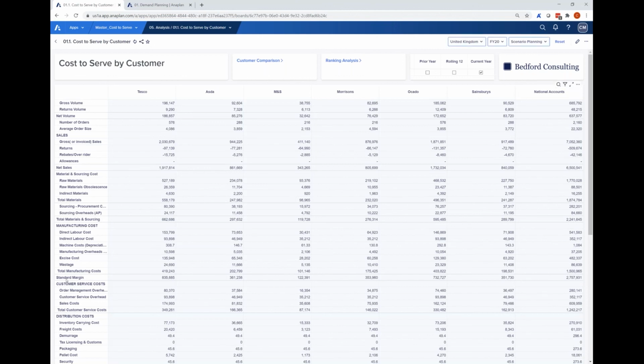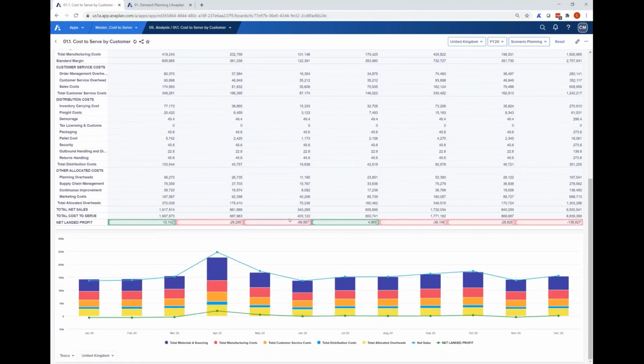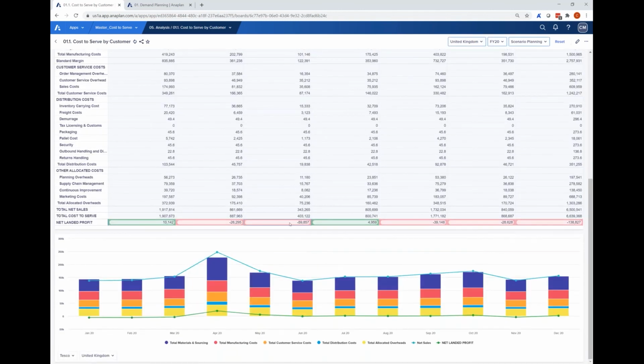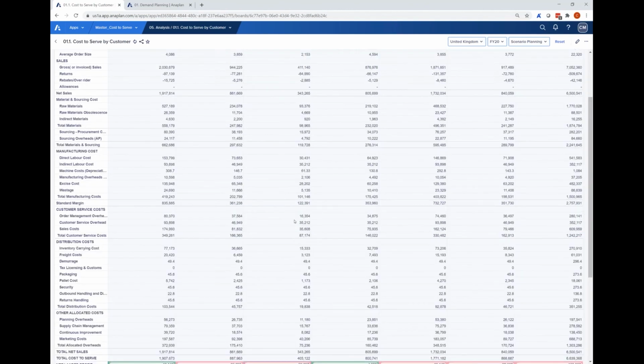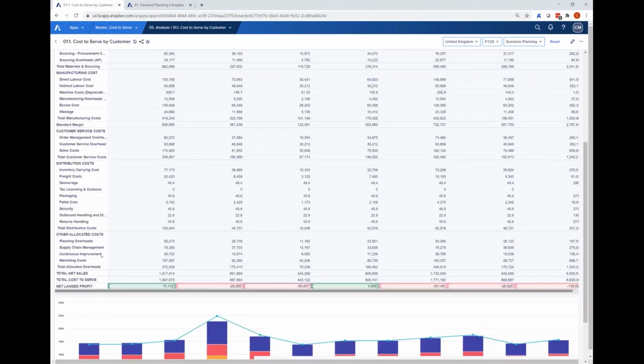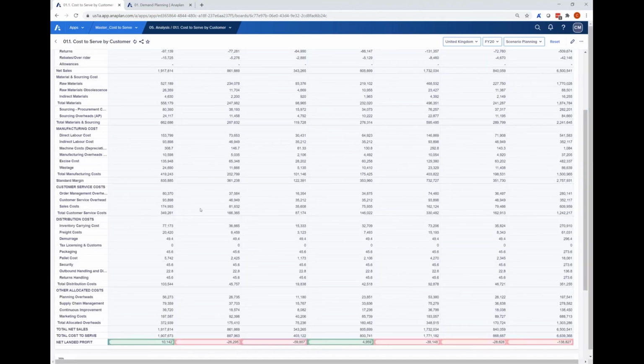Same way I mentioned at the start, what if we actually drop a customer? So someone like M&S, for example, that seems to be losing us money, what if we actually dropped them? Obviously, in this case, we'd save the amount we're losing on them every month, but those other overheads, things like the supply chain management, the customer service overhead, would all be then allocated across fewer customers. So we'll be able to see the impact of that as well.